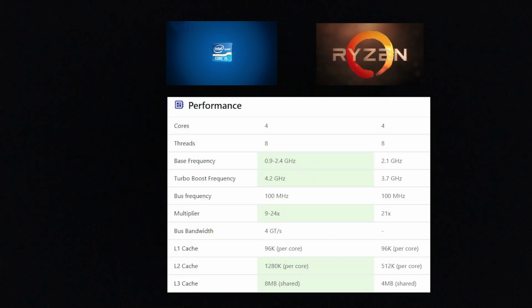In terms of physical cores and threads, both have 4-core 8-thread CPUs, but the Intel has a base frequency which is much lower, which will make it efficient. The turbo frequency is also higher on the Intel, but that depends on whether the motherboard supports it and all of that. So you can see the Intel is the faster of the two in terms of numbers at least.